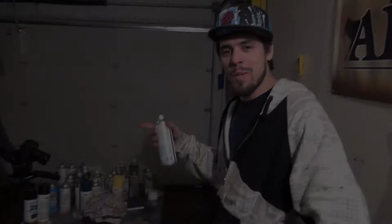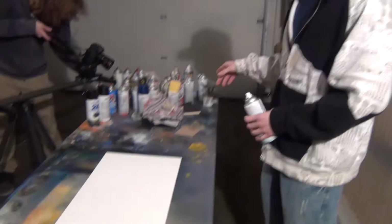We're going to do a quick spray painting. Just going to be using regular spray, poster board, wood brushes, and a rag. We're doing a quick tropical scene. It's been cold out here lately.